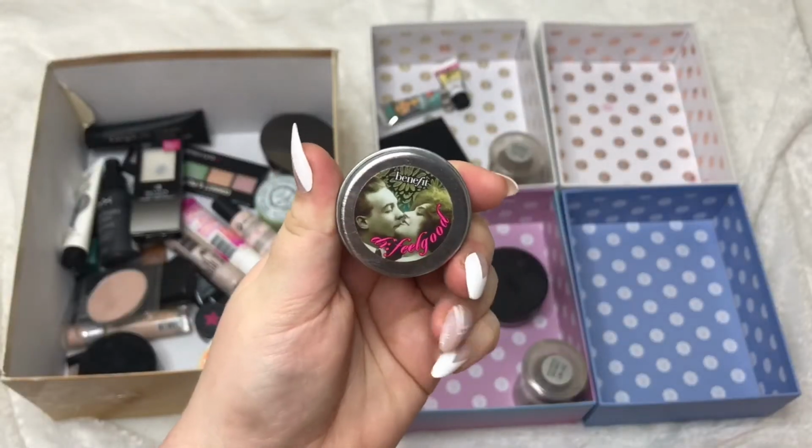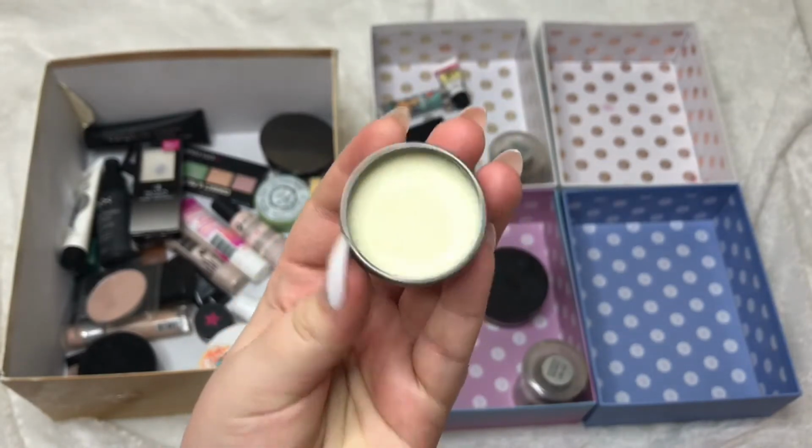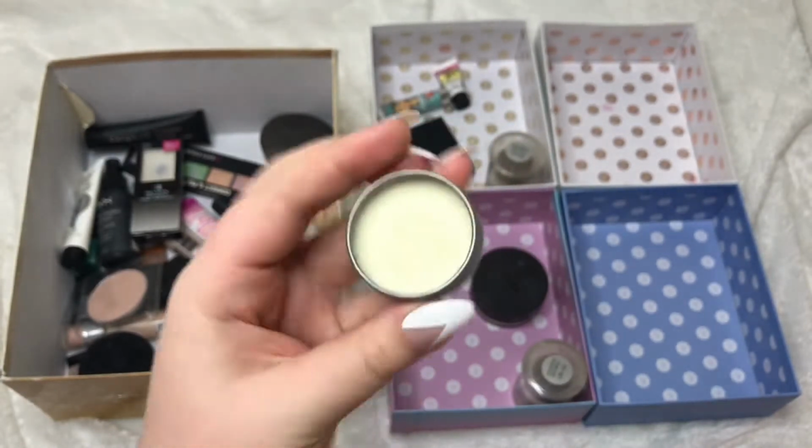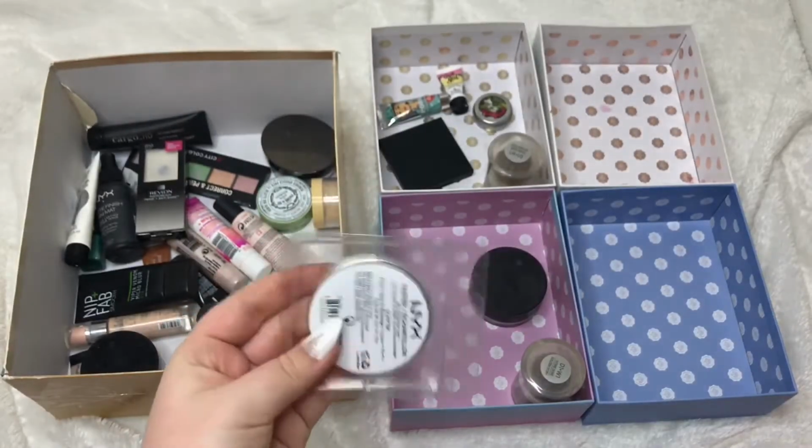I have a mini Dr. Feelgood, which is like a kind of balm primer. I haven't ever used this, and again I just don't think I will, so I'm going to pass that on as well. I have this in here which is from NYX.